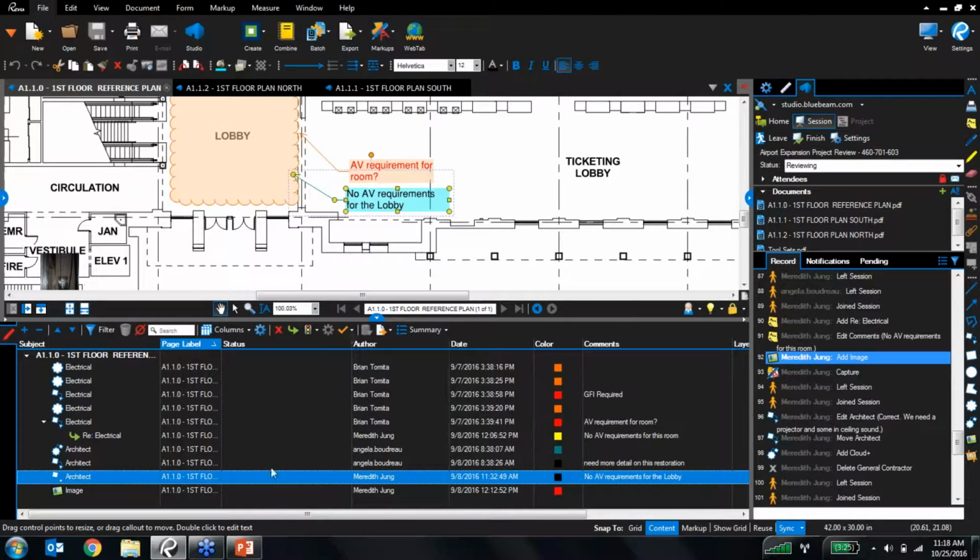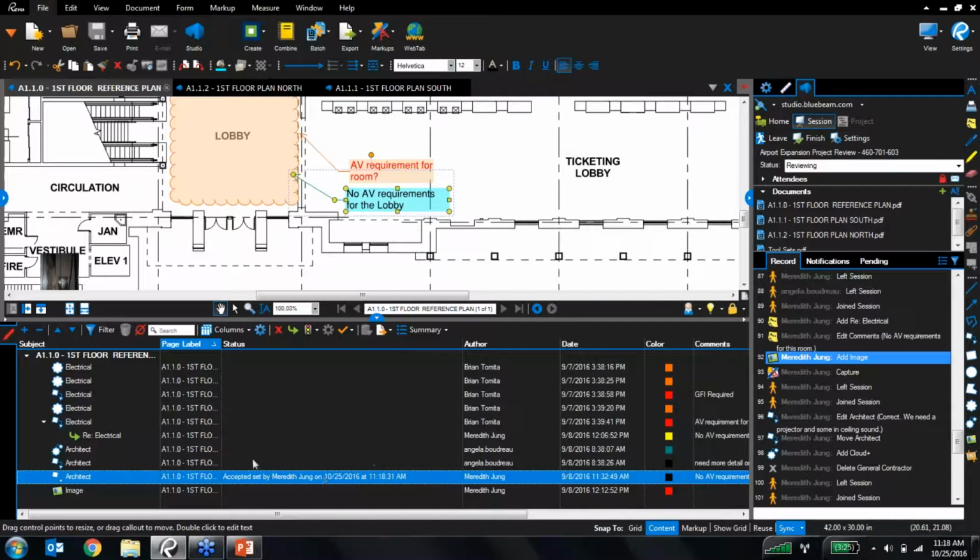So as I'm going through, no AV requirements for the lobby. So we've accepted that there are no AV requirements here. Okay, and there's a nice date and timestamp. And let's say that the project for the lobby was completed because there were no AV requirements for it. That completed status is then set. It's got a new date and a new time set.